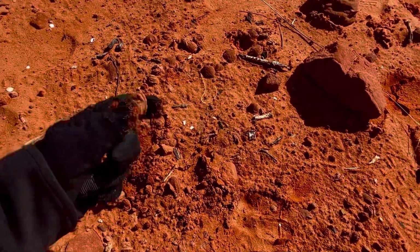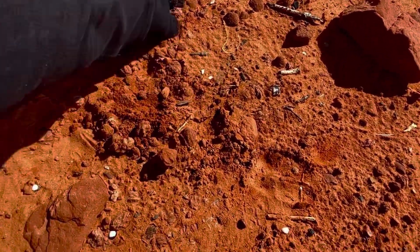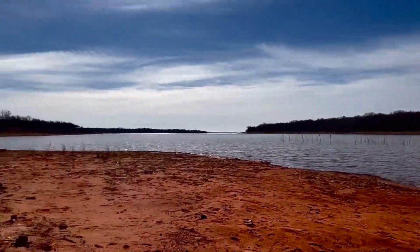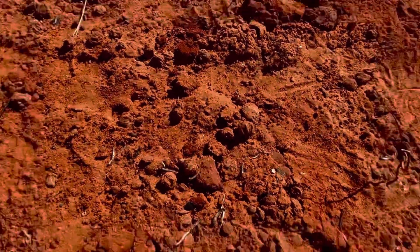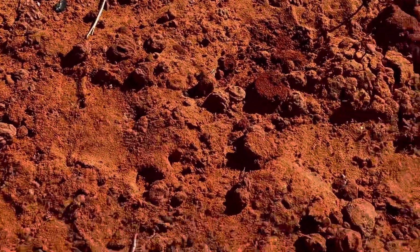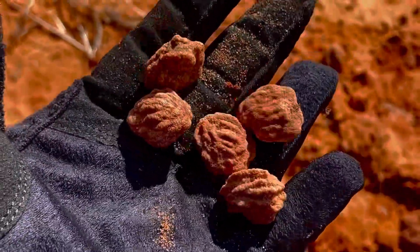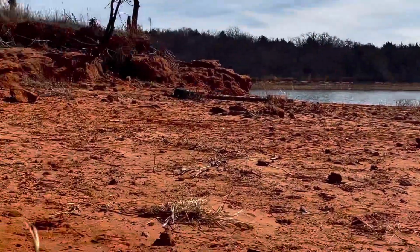Let me put this in my pocket. Oh, yes. Look at these. So again, walk the wash. See how far away I am? Not very far. Check it out. There's so many rose rocks here. Pick out 6 by yourself. I already picked out my 6, but check it. Telling you, just in a few seconds. Look at that. Always walk the wash.